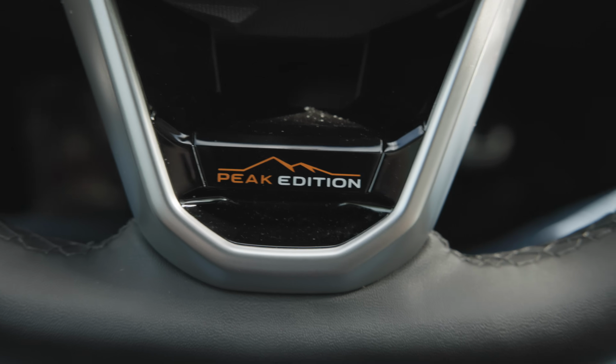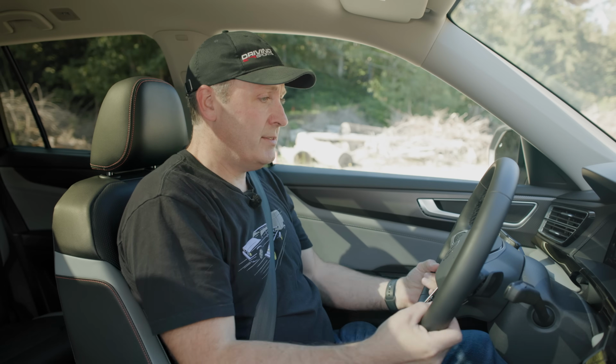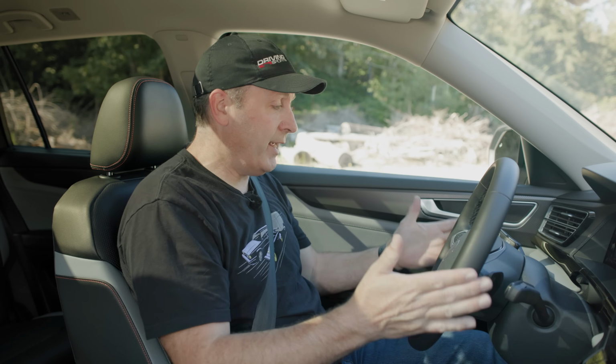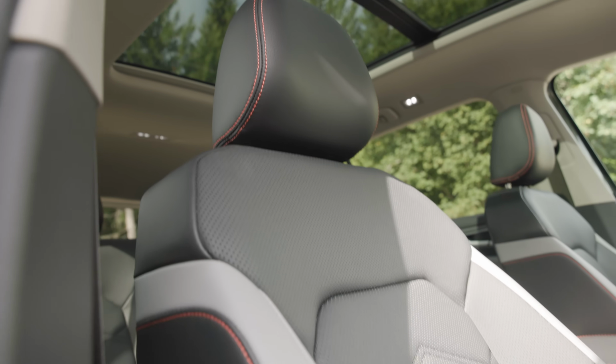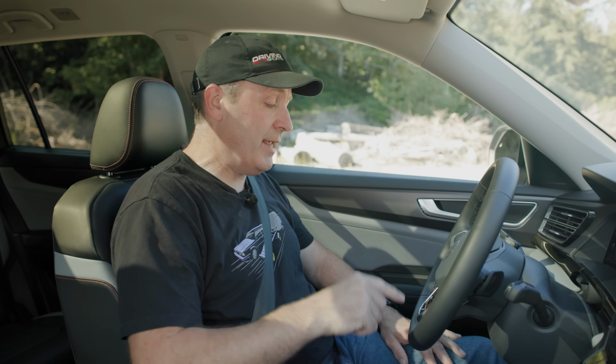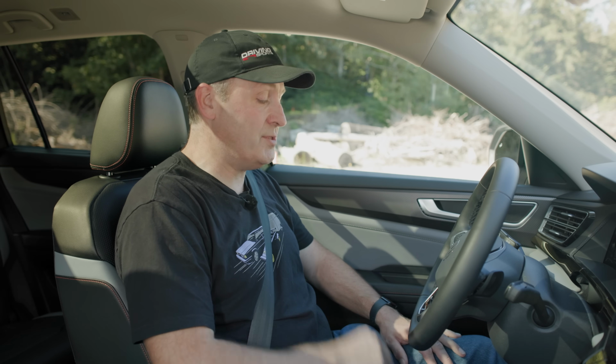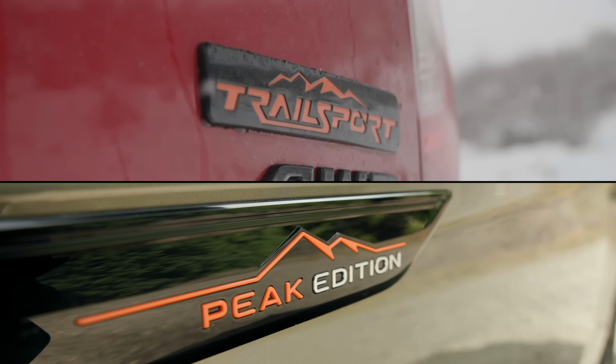Hey, actually, you know what? This is pretty nice. I like all the Peak Edition details they've added. This little Peak Edition steering wheel emblem looks nice. Steering wheel is wrapped in synthetic, again, feels good. In fact, these synthetic seats also very comfortable. One thing I am noticing is that this Peak Edition logo looks kind of similar to Honda's Trail Sport logo, which also uses orange as its signature color.